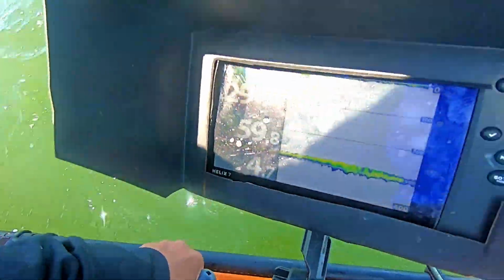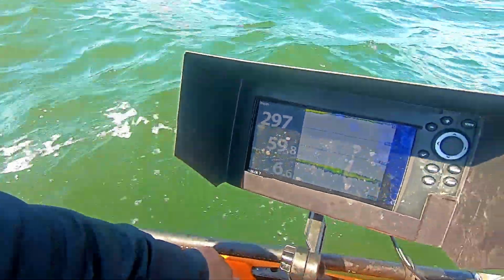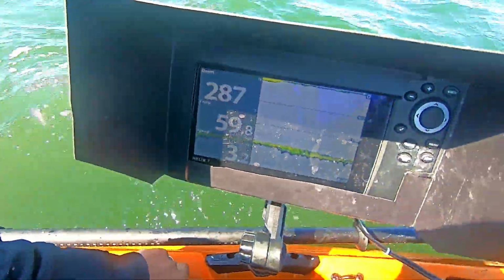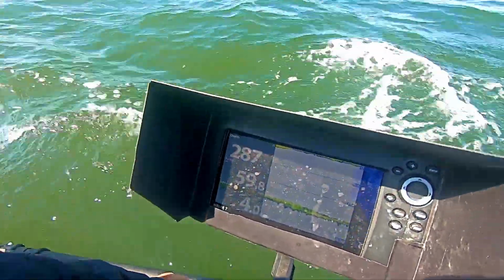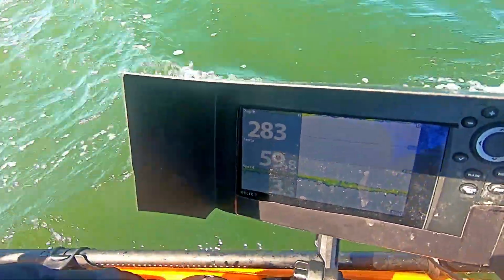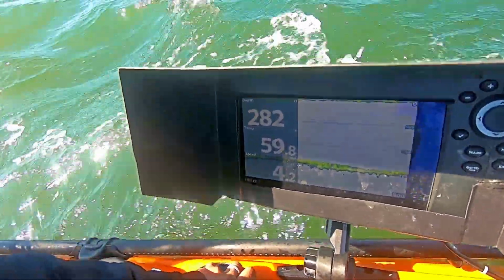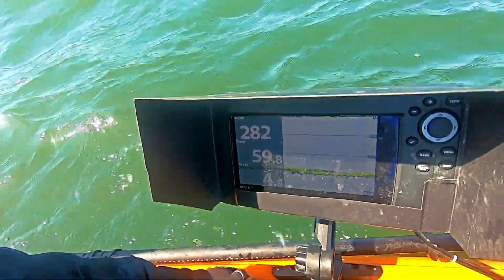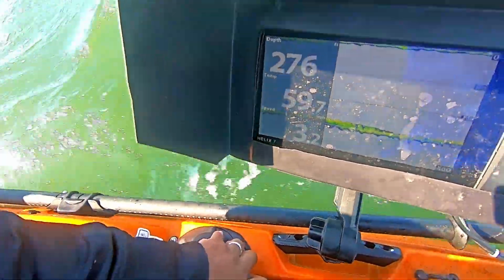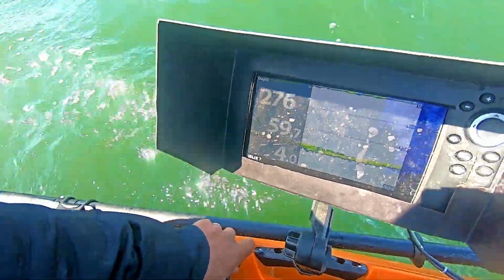Okay, so if you're looking at the numbers there to the left, the top one is my depth, 295 feet. And then as I work my way down, there's the air temperature, the water temperature is 59.8 degrees. And at the very bottom is my speed. So you can see I'm averaging, or it's going up and down as I pedal frantically there, between 3.2 to 5 miles an hour.